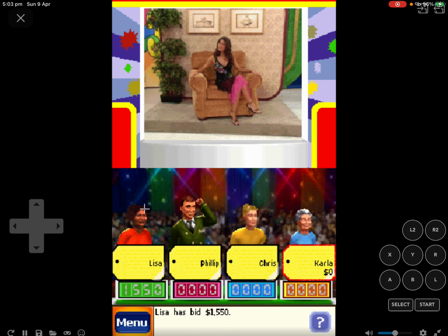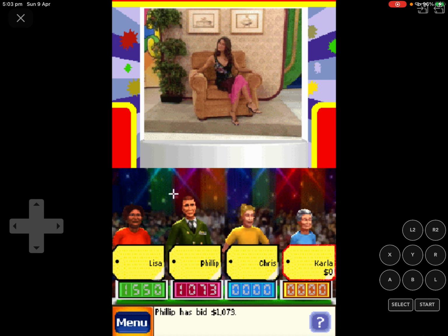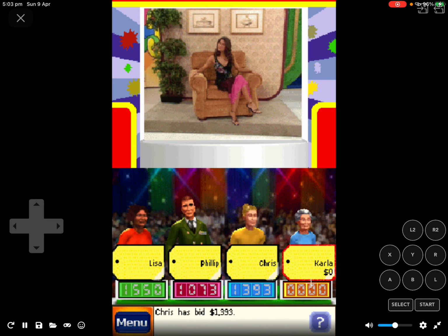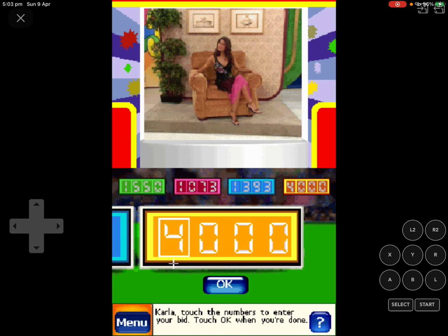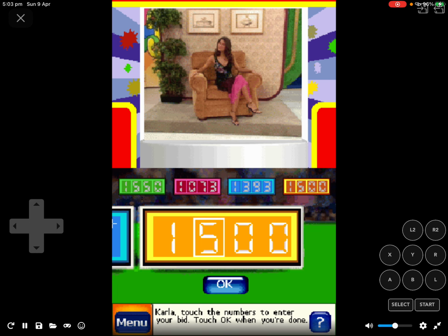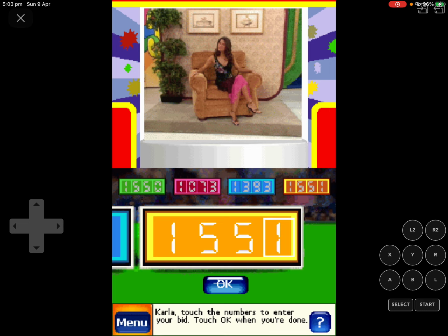The chair. I don't think that much, but what do I know? Should I go 1501, everyone? Yep. No, 1551, sorry. Alright. We were going 1551, weren't we? Yep, let's do that.